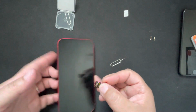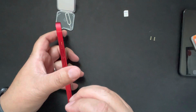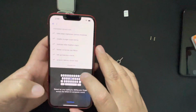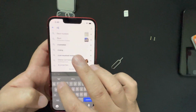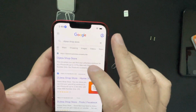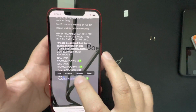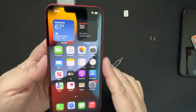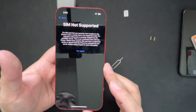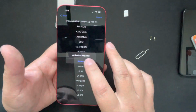So you're gonna grab AT&T. But before I put it all the way in, let me take it out. Same steps. Let me go back to my website, Tiju's shop store. And remember, we are using the ICC ID from the 28th, ending 5379. I'm gonna copy. Now I'm gonna push it all the way in. There you go. My Gevey with the AT&T SIM. Remember, we're doing this just to bring the menu back. There you go. There's the menu.